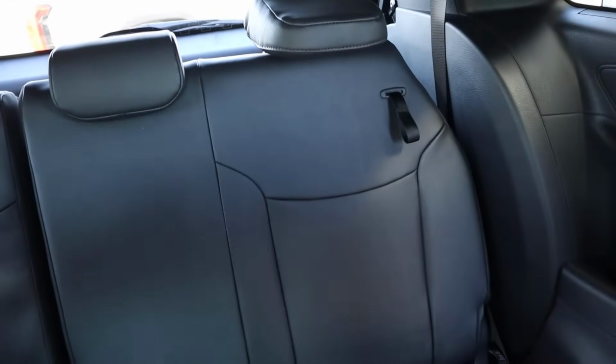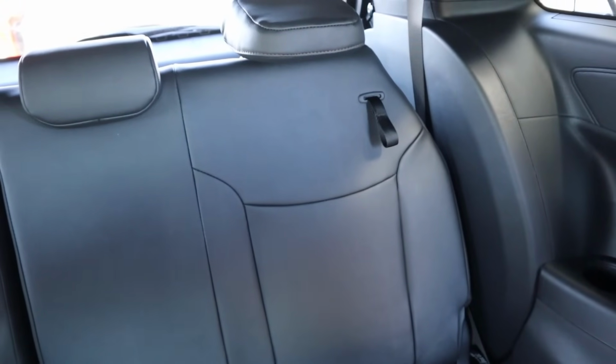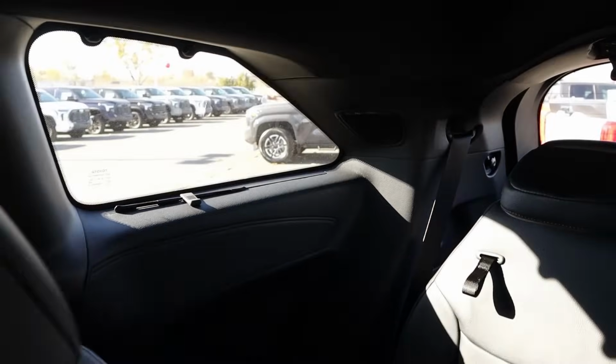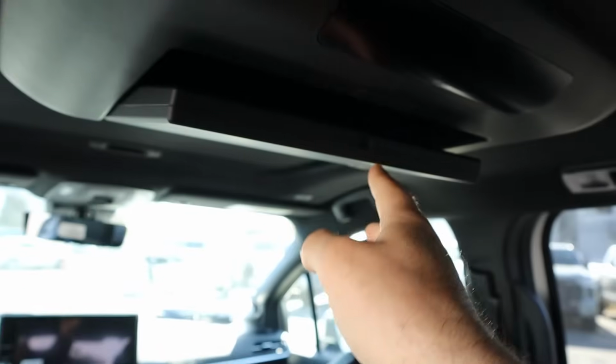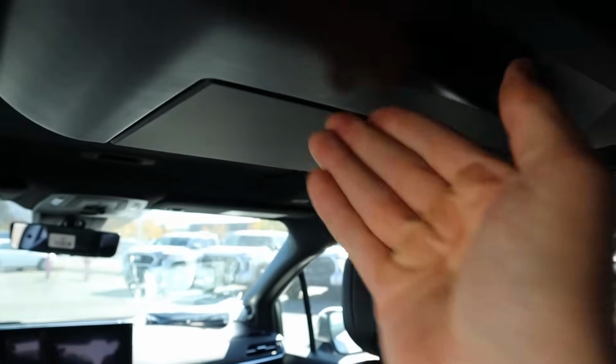Got a little armrest here, and then here are the back seats. Not as fancy, they don't have perforated trim down the center, but easy to clean, right? That's the big benefit there. And then the back passengers get sunshades, and the same thing with the second row. And then we do have our own climate zone here in the back. And then this one actually comes with the rear DVD setup, so pretty fancy.